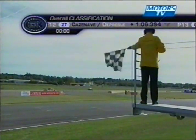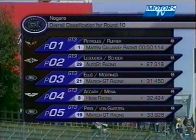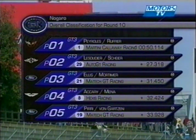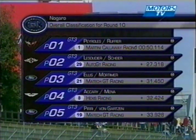Bradley Ellis has gone through, and it's checkered flag time for Arnaud Payrolles. A well-earned flag for Callaway Corvette, and a vital one as well. What's important about this leaderboard, Ian Khan and Thomas Much aren't on it, while at the very top, James Ruffier and Arnaud Payrolles.